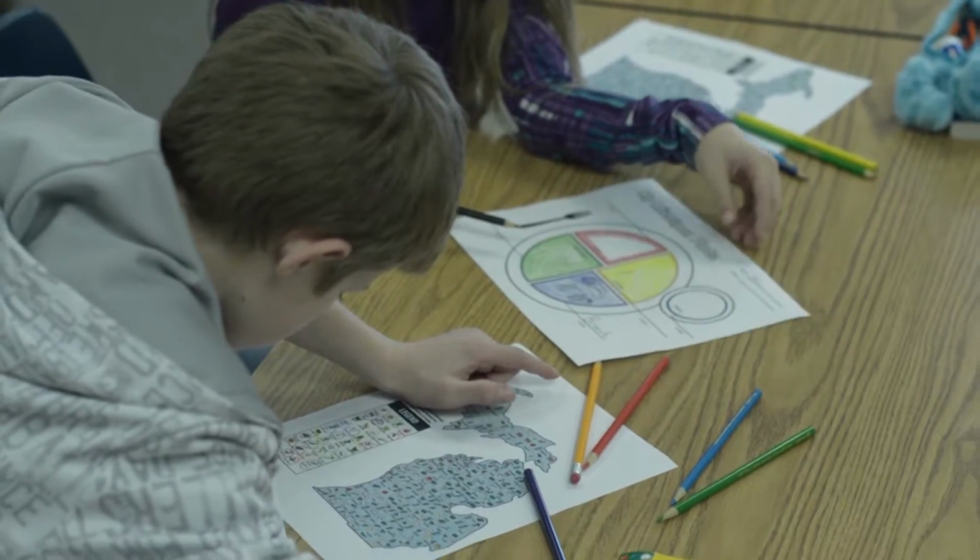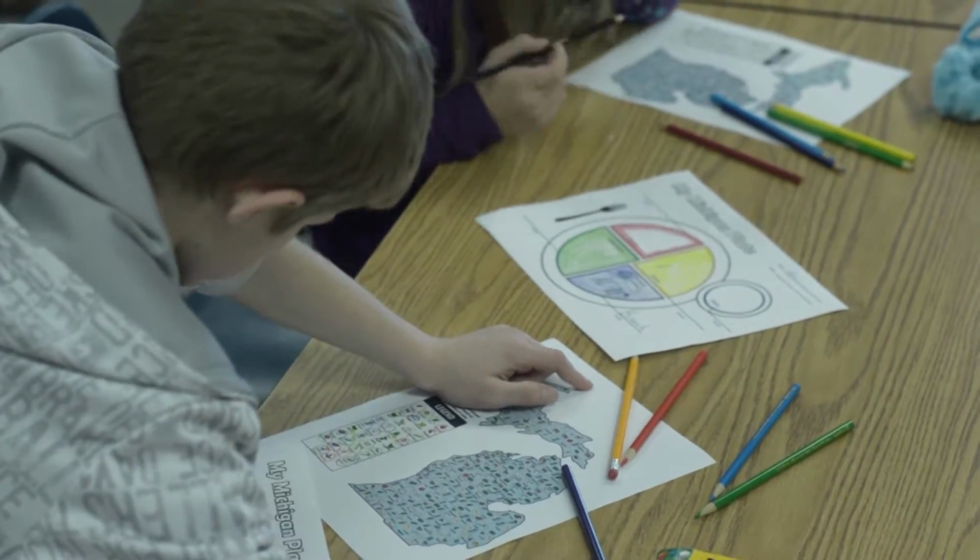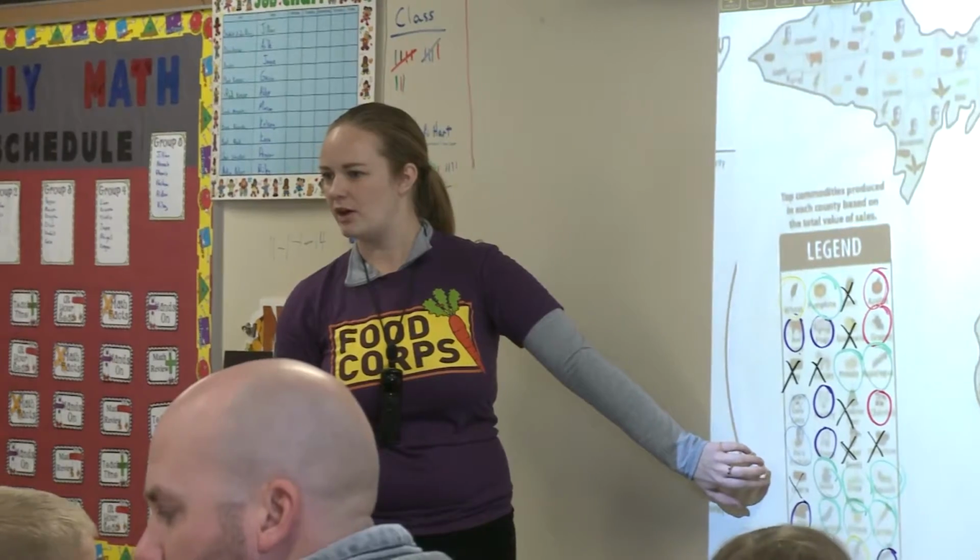And so they can see that and get this higher level piece to it of not just every farm is producing food for people. I can't just automatically go to a farm and get food, which is something that's only happened in the past 50 years. I mean, that's not how agriculture always was. So it's very interesting to see 3rd, 4th, 5th graders start to understand that concept with something as simple as you're decoding a legend.